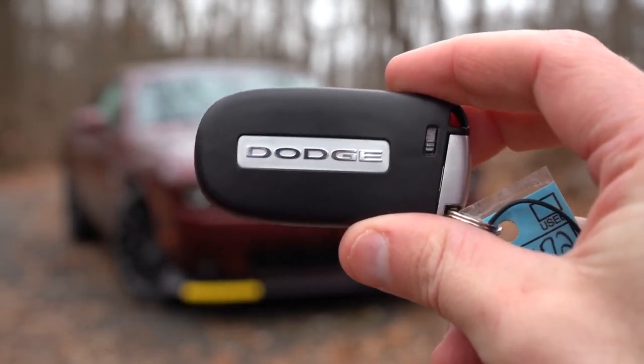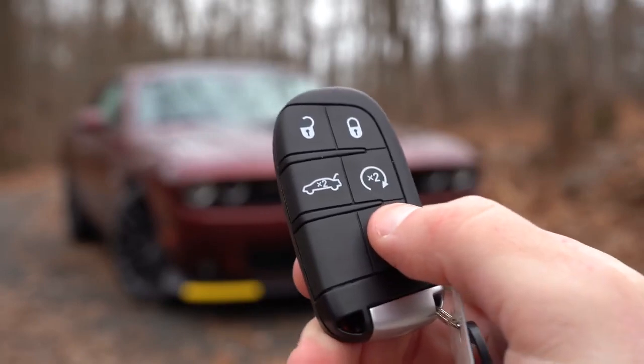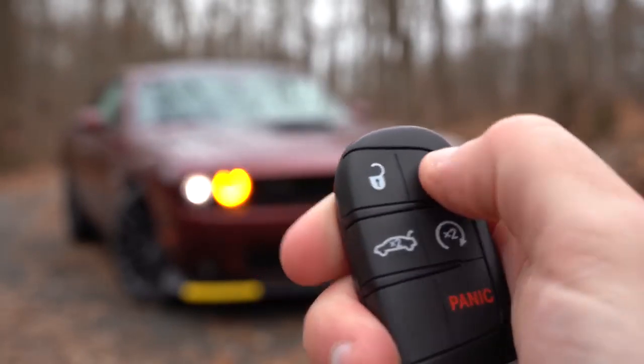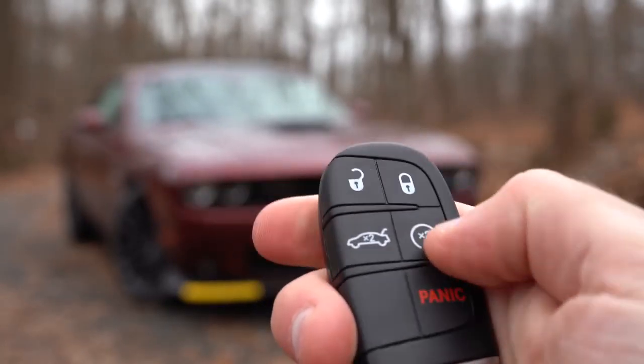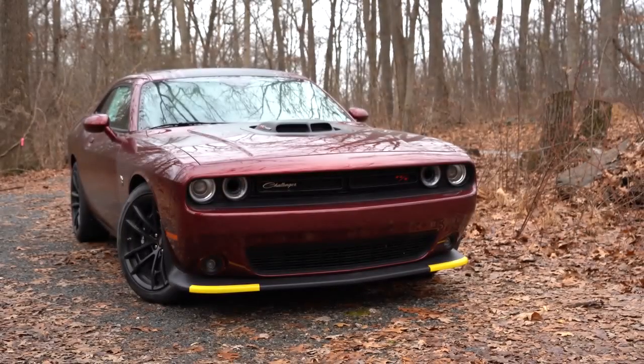Let me first start by showing you guys the key here. You do have your Dodge logo on the one side, and when you flip it over, lock, unlock, the button to pop the rear hatch, and that circular button with the ×2, that is actually your remote start. So that is freaking sweet too. Warming up the Challenger on cool days in PA. Not so much like today. It's kind of nice out today actually, but that's always a plus.